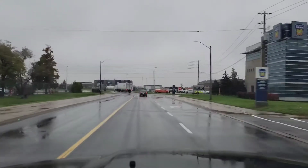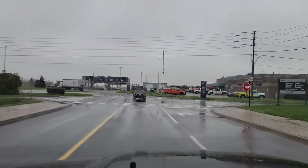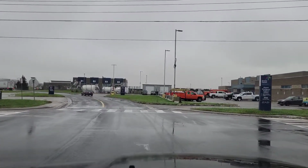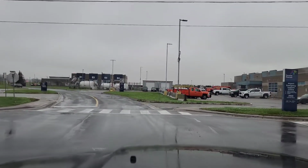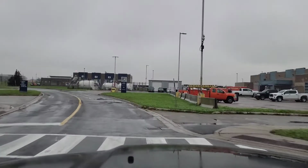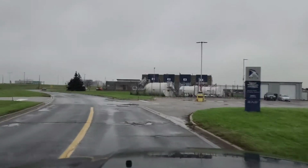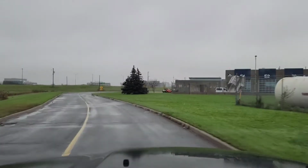A little police station here, just in case some funny stuff happens at the airport. You'll have cops there in seconds. Airport emergency support. Everything's all back here, ready to go. If any craziness happens, they're right on it. Sorry about the bump. Road's a little bumpy back here.